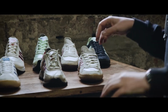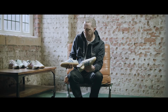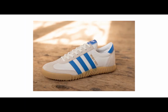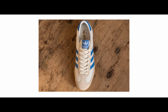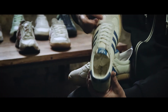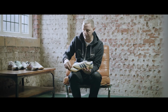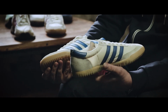So here I've got the indoor sport. This was an inspiration for the shoe that became the indoor Creft Spezial. Most of the features of this shoe have been reproduced one-to-one. Slight difference on the eye stay, and a deliberate difference was we moved the eye stay slightly forward because I felt the distance here was setting the eye stay back a little bit further than I thought it could look a little bit nicer with a few millimeters further forward. But on the whole, it's pretty much one-to-one.